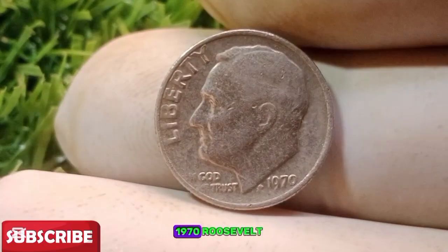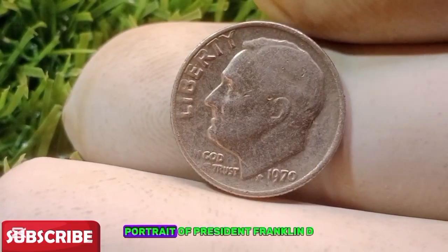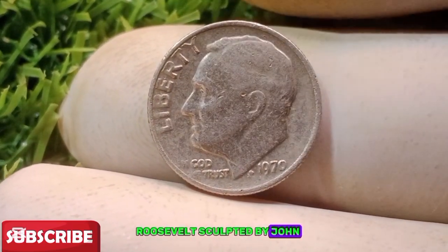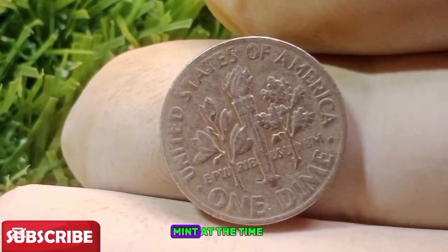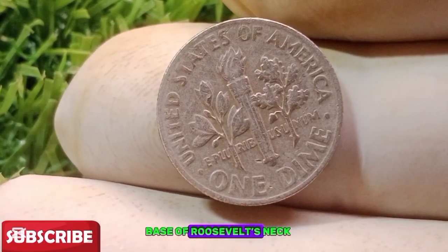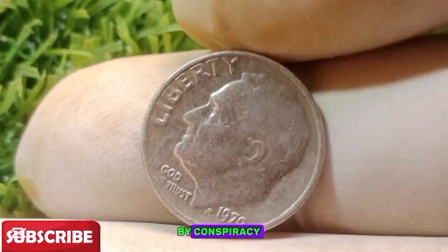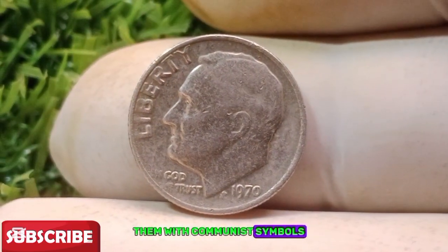The obverse of the 1970 Roosevelt dime features a left-facing portrait of President Franklin D. Roosevelt, sculpted by John R. Sinnock, who was the chief engraver of the United States Mint at the time of the coin's original design. Sinnock's initials can be seen at the base of Roosevelt's neck, although they were once the subject of controversy by conspiracy theorists who wrongly associated them with communist symbols.